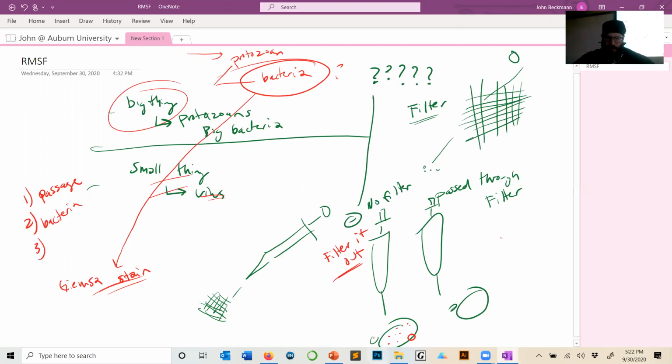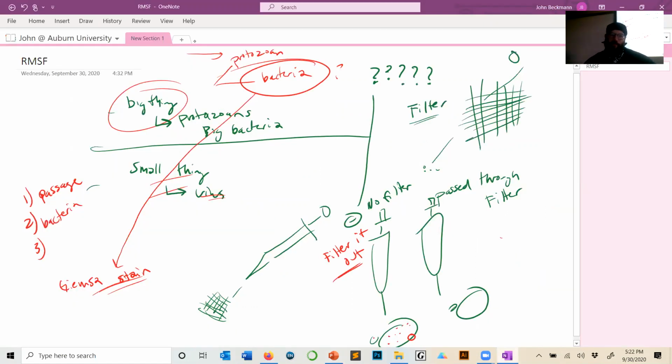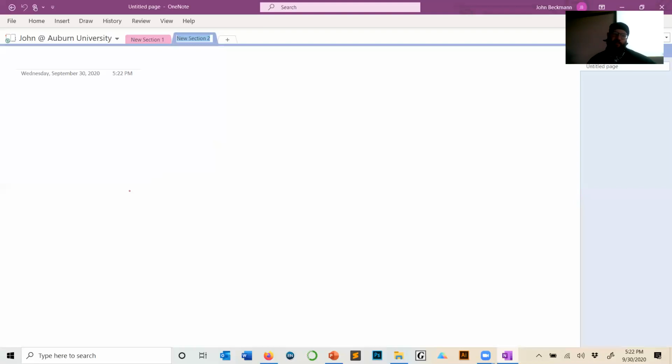Other contributions that he had: he identified the vector as the Rocky Mountain wood tick. So there's a classical experiment in which you can prove this. How would you prove this? This is a classical experiment in vector biology. How would you identify and prove the vector of any disease?